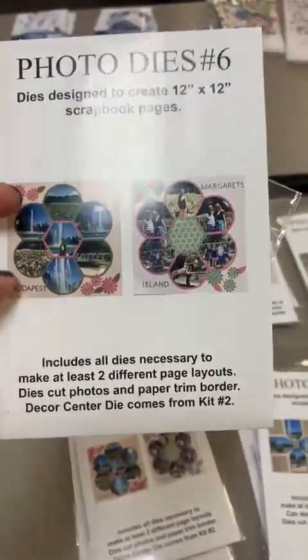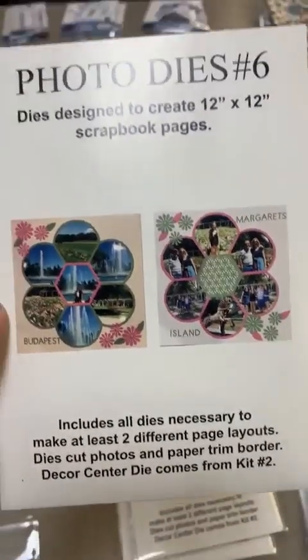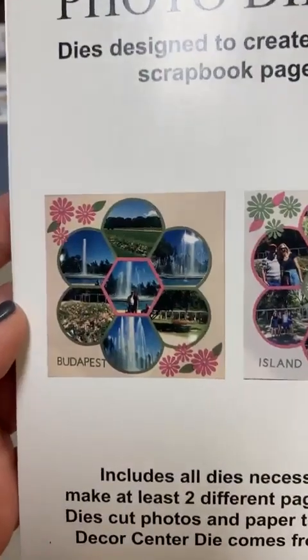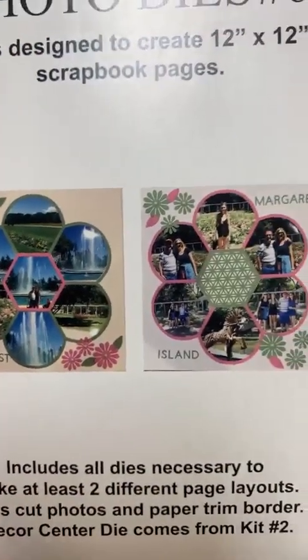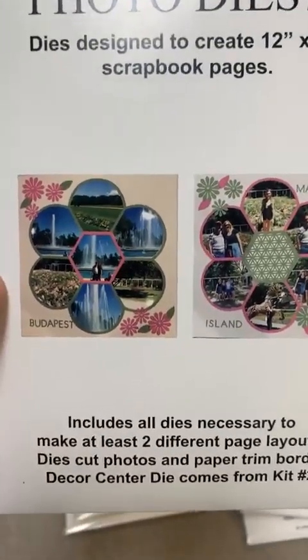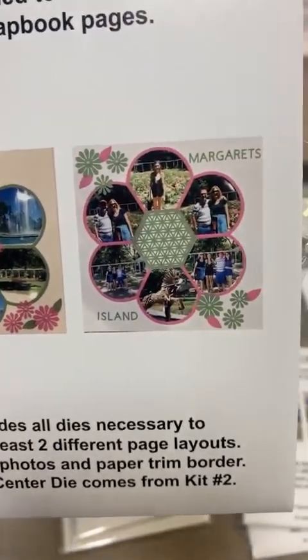All right, photo dies number 6. They are in order. So I, nope, no, they're not. They're just on the table. So we're going to go through these. So number 6 makes this great kind of flower. These are just a couple of the arrangements. You, of course, could do all kinds of different ones.